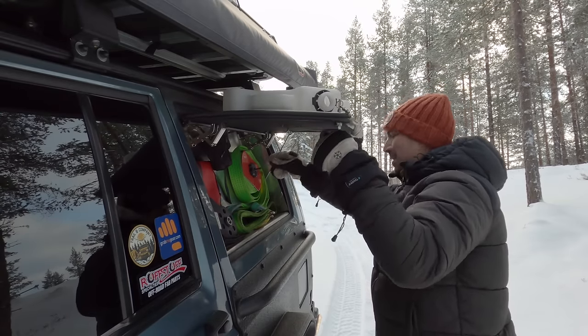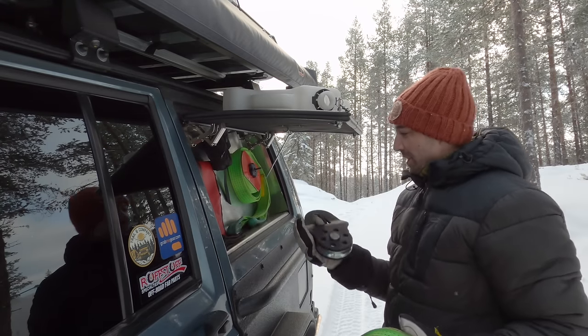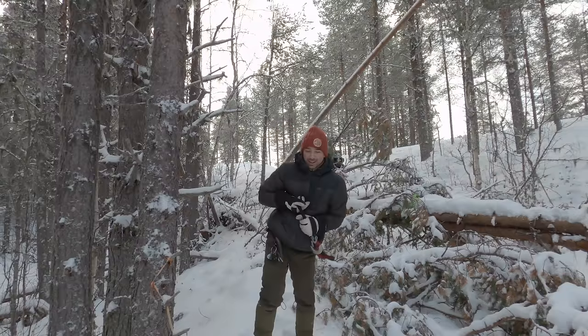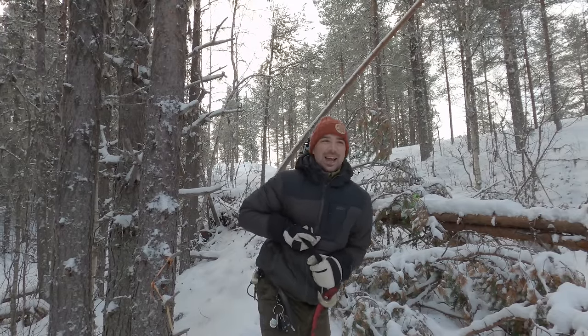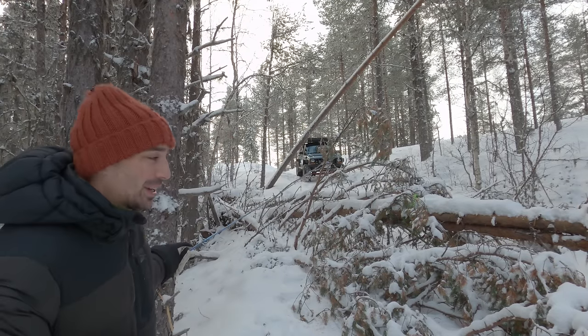So I've got a plan. It's going to involve a tree and it's going to involve a snatch block. See how it goes. Take that as well. Daylight's a little bit of a luxury this time of year. It's gonna get dark in about 2 hours. So, and it's 11 o'clock.